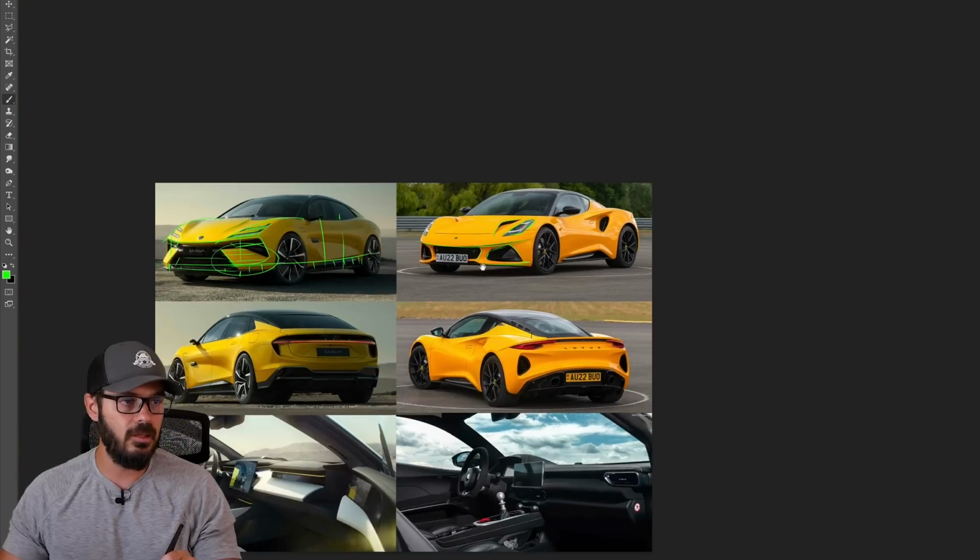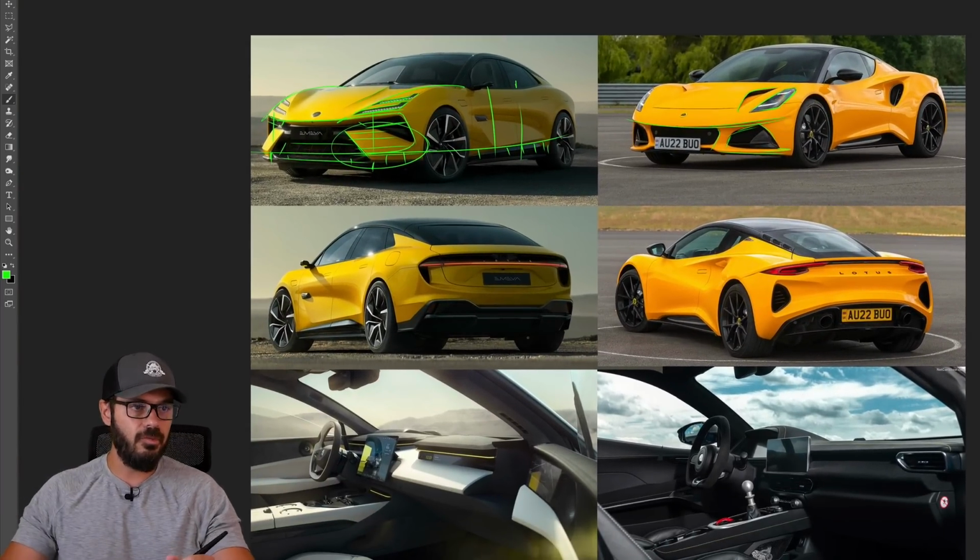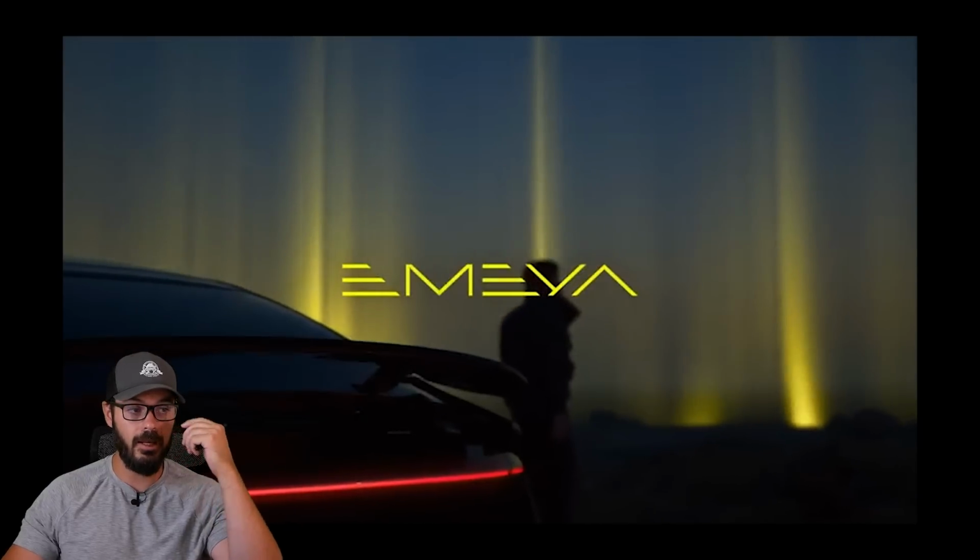So this is the disconnect that I'm very confused about when it comes to, specifically in this case, EVs and internal combustion engine cars when they come out from Lotus.